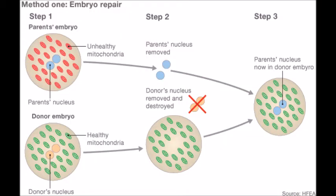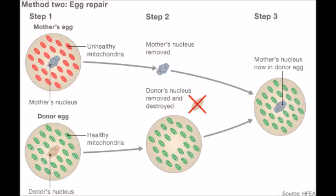This first method is called embryo repair. It involves removing the nucleus of the donor's mitochondria and replacing it with a nucleus from the embryo. The second method is egg repair. It's very similar to embryo repair, but the nucleus from the mother's egg is replaced instead.